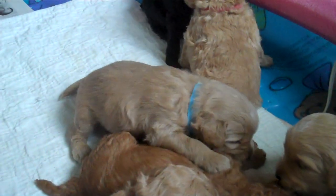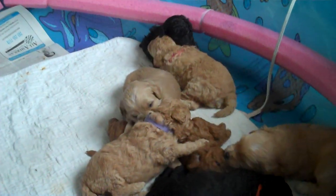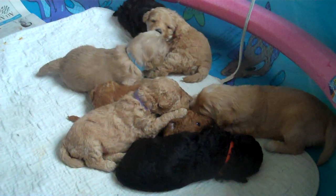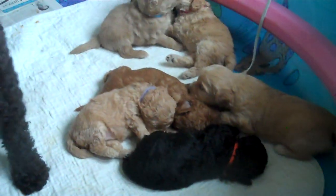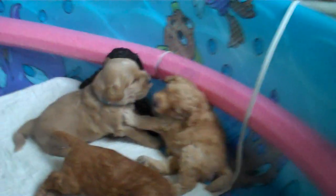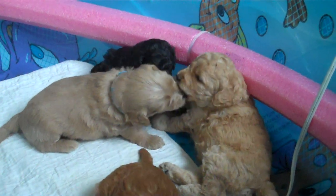Cooper is the little roughhouser here on the top with the light blue collar, right there. It's little Lucy right here, dead to the world with the orange collar, this little black puppy. Granby is this pink collared one. He's wrestling a little bit with Cooper. Mouthing each other.